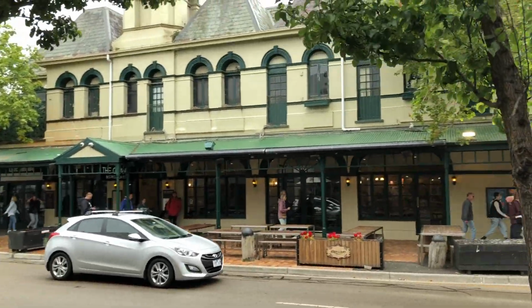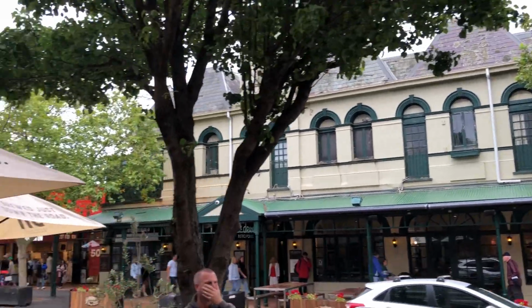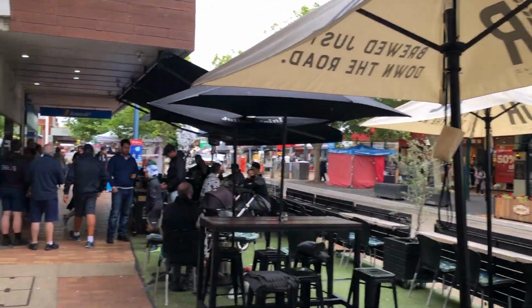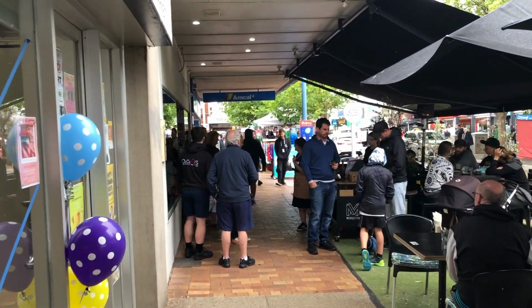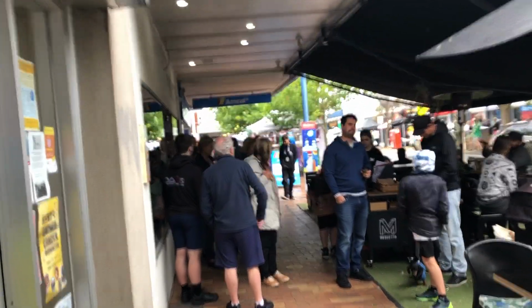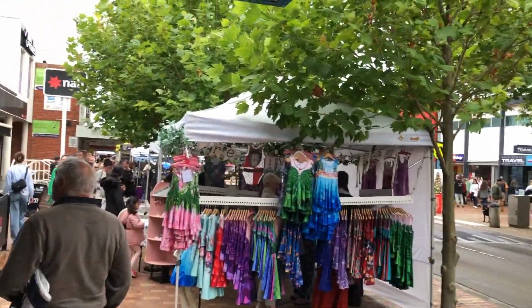This is the Grand Hotel, historical pub here in Mornington. Great pub food, great beer, amazing atmosphere. So if you're into your classic pub fare, definitely check it out.